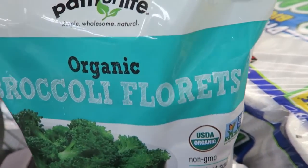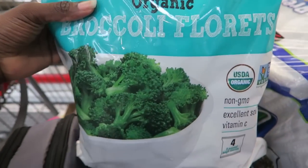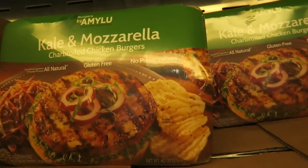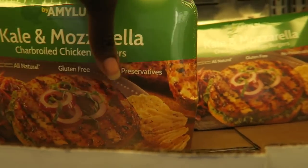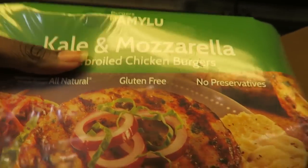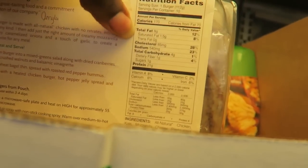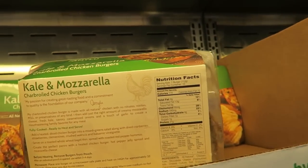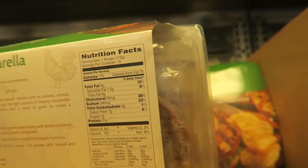I steam them in a little chicken stock, salt, pepper, garlic, it's delicious. Came to Costco hungry again and they were giving these away as a sample and they are delicious. Even though they have like 4 grams of carbs in one, you know, I'll take it, because this is a quick and easy meal for us.